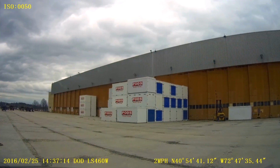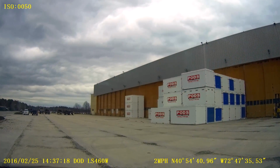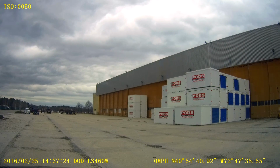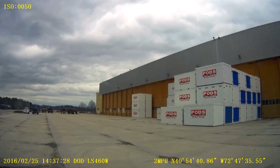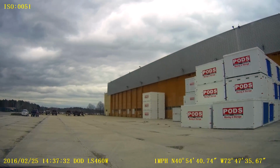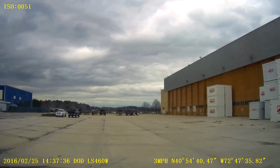Don't know what they're using this for now, but this was Grumman's Plant 6, which was the final assembly hangar, the final assembly building for the airplanes, for the F-14s and the A-6s and the other ones. I'm going to tell you an interesting story about this building.